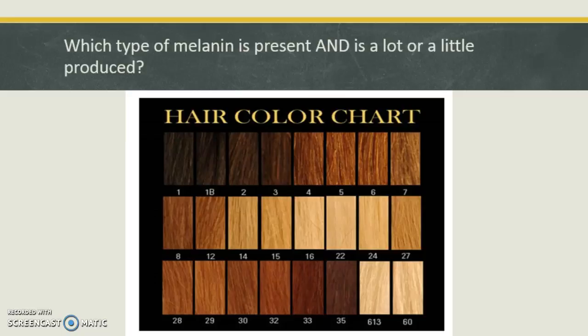We can see a variety of different hair colors: dark, light, and everything in between. So what I'd like you to do on your paper is look at several of these, identify which type of melanin is being produced, and if there's a lot of that melanin present, or a little bit, or maybe middle. I'd like you to pause this and look at 3 or 4 of these, identify them by number. You get to choose.